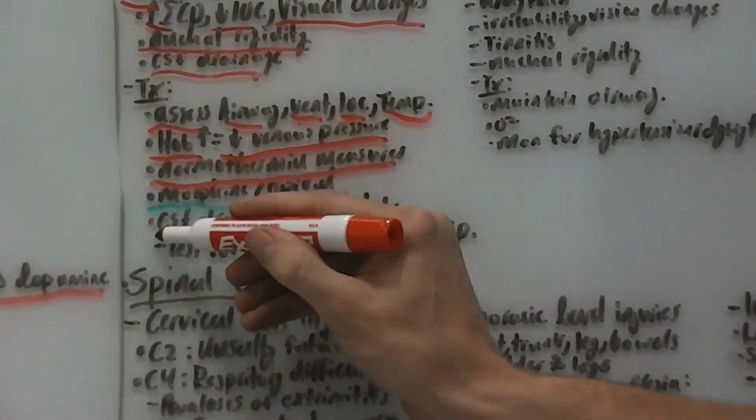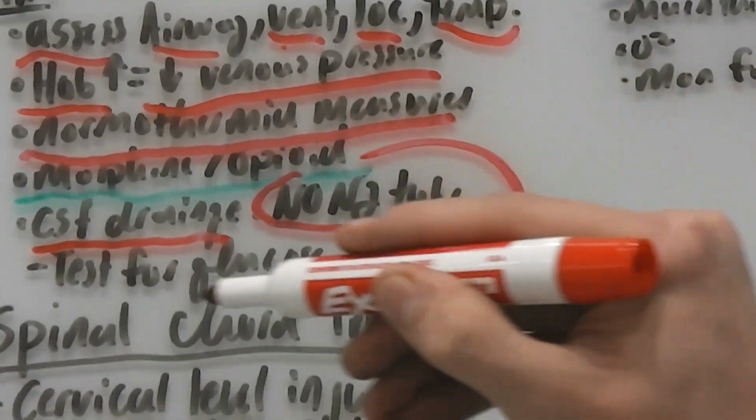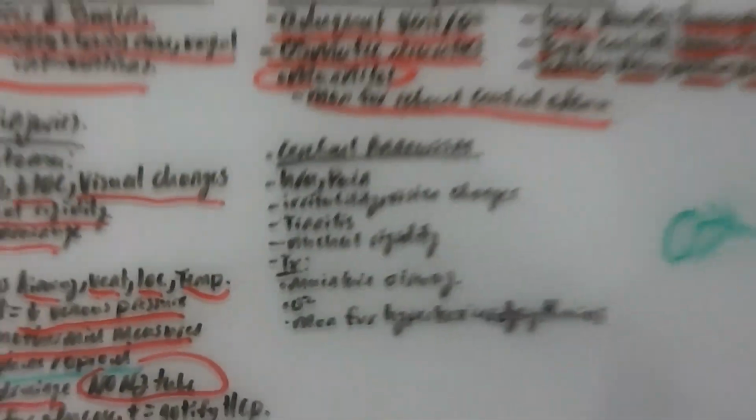Now CSF drainage, now that means no NG tube, like I said earlier. We're going to test the CSF drainage for glucose. If it's positive, we notify the HCP.